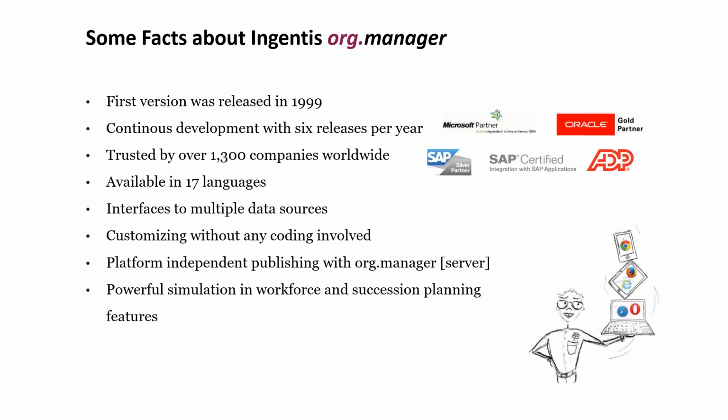Maybe a good time to mention the company is based out of Germany, so as you can imagine, we have a very strong relationship over many, many years with SAP. For example, we've had integration with the SAP HCM core HR module for many years.